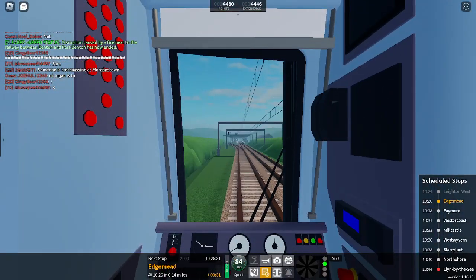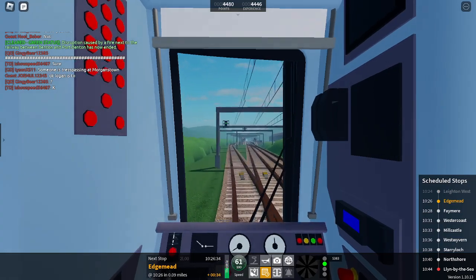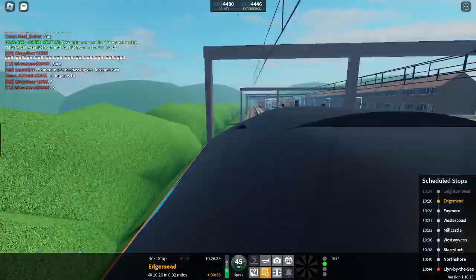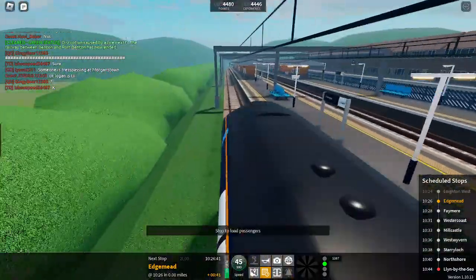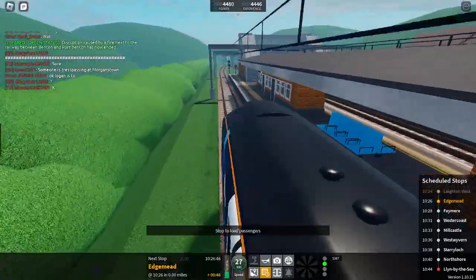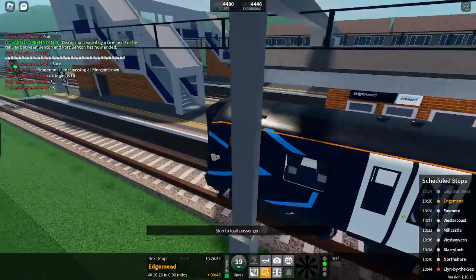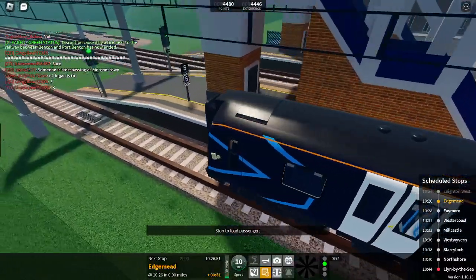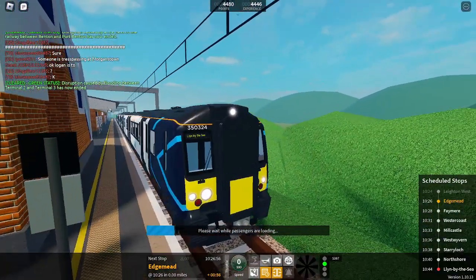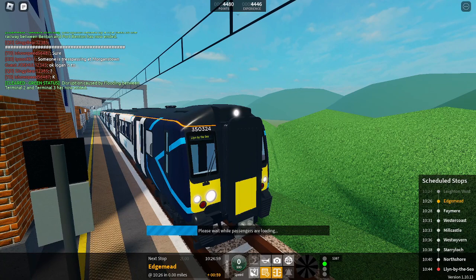We will shortly be arriving at Edgemead. Change here for services to Leighton City. Please mind the gap between the train and the platform. Stepford Connect service to Llyn-by-the-Sea. Calling at Faymere, Westercoast, Milcastle, West Wyvern, Starry Lock, North Shore, and Llyn-by-the-Sea. This is Edgemead. This train is formed of four coaches. This train is for Llyn-by-the-Sea. The next station is Faymere.